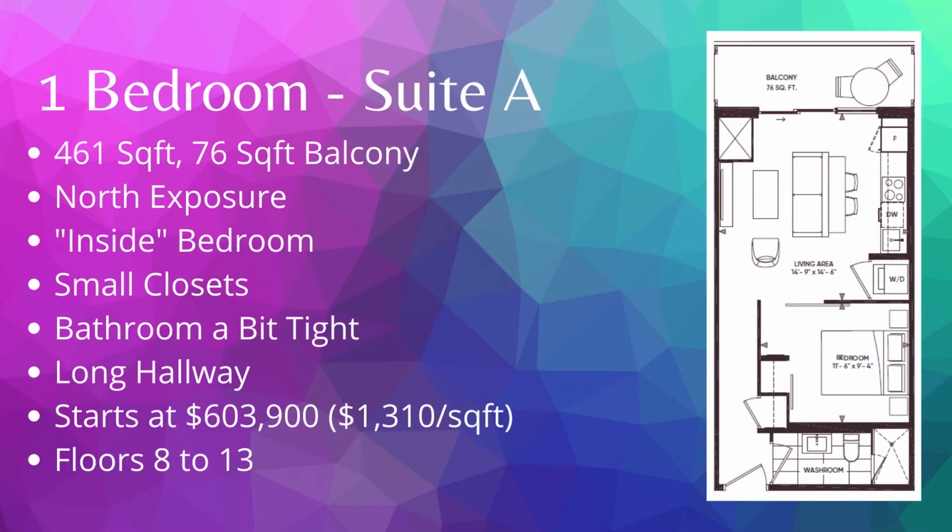Let's take a look at this first floor plan. It is a one-bedroom unit, 461 square feet with 76 square feet of balcony. It faces the north, but I don't like that it is an inside bedroom. What that means is it doesn't have its own window. Its light depends on the clear door that it's going to have to let light in. It has a small closet in the bedroom and has a small closet in the hallway, which I don't like. Like the two closets combined is basically the size of one closet, not even.